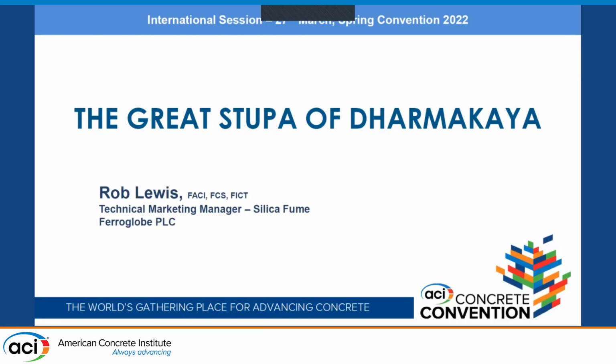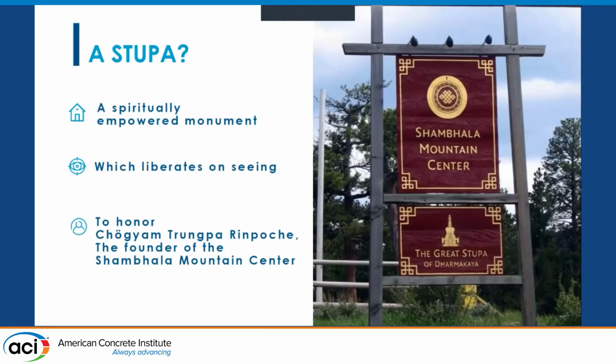So the first thing they said was, what's a stupa? And a stupa is a spiritually empowered monument. It's a religious building. It's a place of worship, but it's also somewhere that you look at. As it says there, it liberates on seeing. It's something when you look at, you feel a sense of peace. It looks nice. It looks pretty.